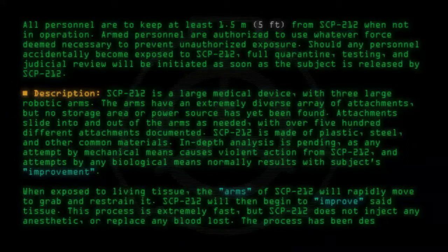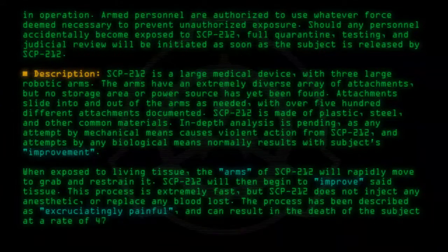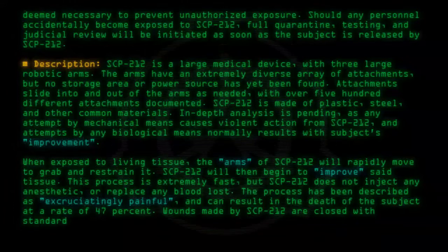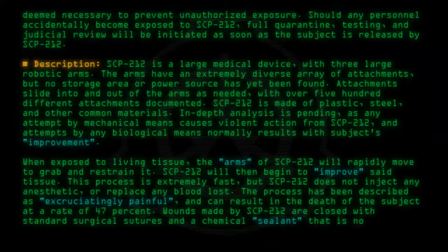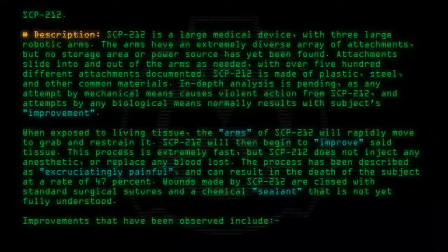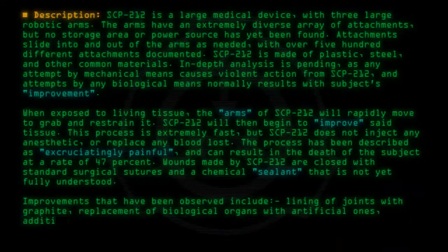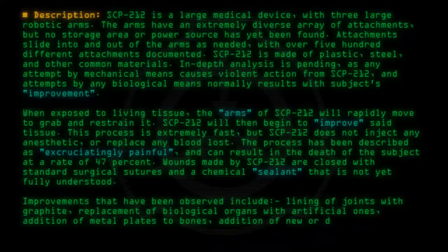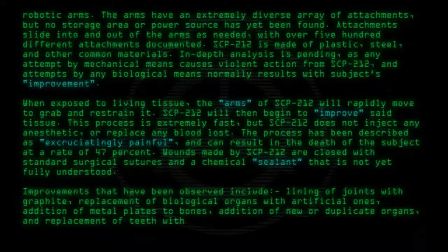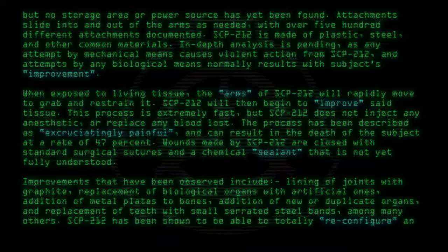The process has been described as excruciatingly painful and can result in the death of the subject at a rate of 47%. Wounds made by SCP-212 are closed with standard surgical sutures and a chemical sealant that is not yet fully understood. Improvements that have been observed include lining of joints with graphite, replacement of biological organs with artificial ones, addition of metal plates to bones, addition of new or duplicate organs, and replacement of teeth with small serrated steel bands, among many others. SCP-212 has been shown to be able to totally reconfigure an organism.